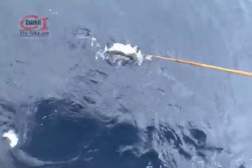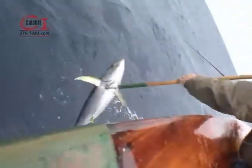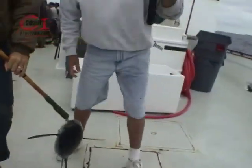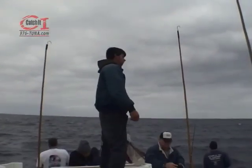Another nice fish coming on board the Pacific Queen. And another angler thrilled out of his mind about another great catch, which is going to make a beautiful meal when that YFT gets home. Nice shot of a beautiful yellowfin tuna, and another thrilled angler making his way back to the stern to get another bait pinned on and get another hookup.